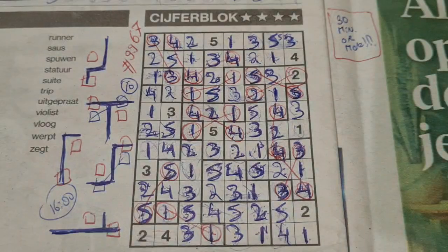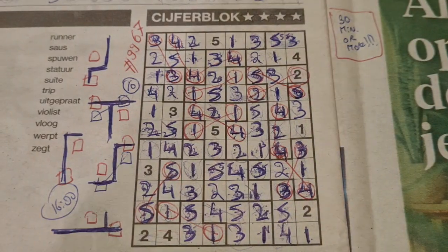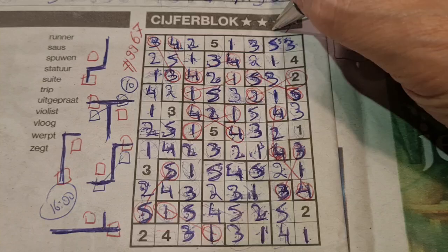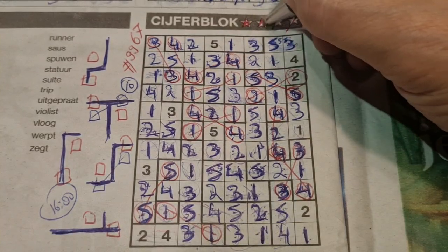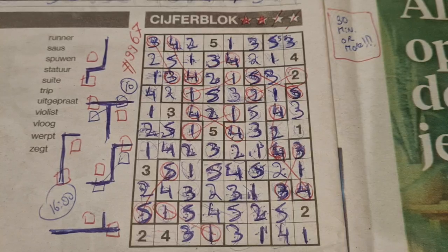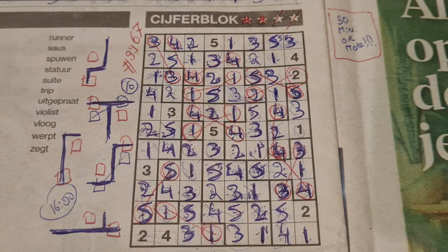We solve it again. 4 stars, no. 3 stars, no. Let me give this a 2 stars. I'm faster than 20 minutes, so well pleased with the time. And I like this one, yes, I really do think so.